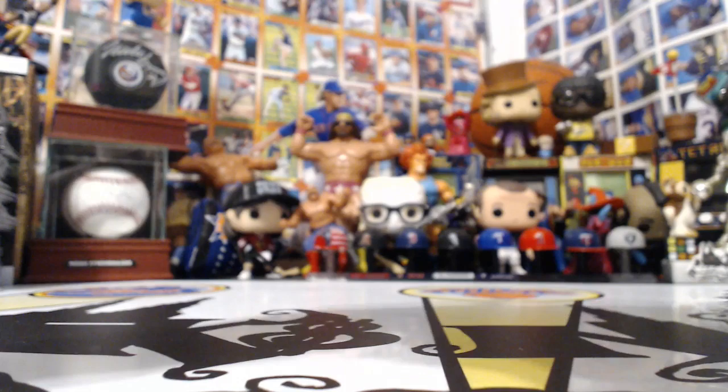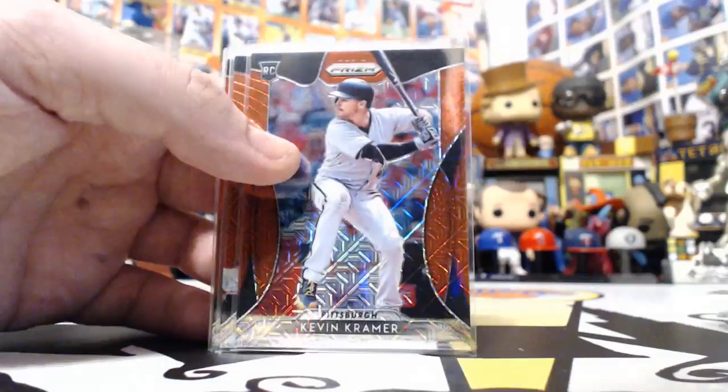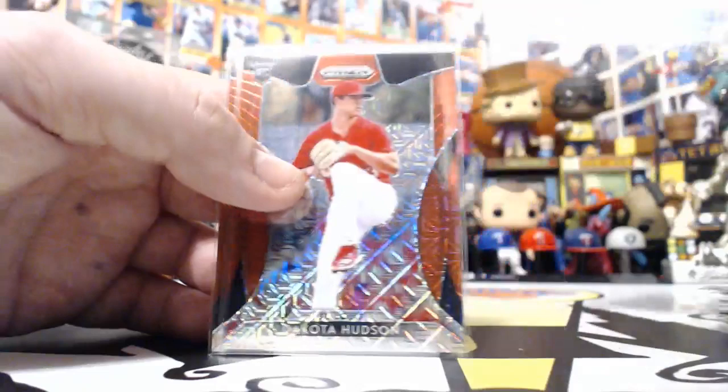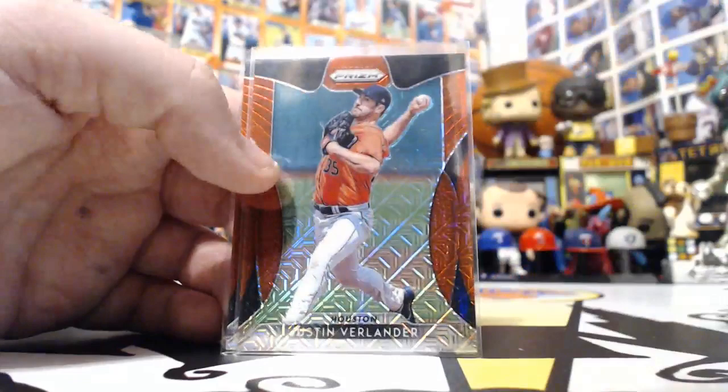All right, numbered to 299, Red Mojo. Odubel Herrera for the Phillies, Mazara for the Rangers, Kevin Kramer for the Pirates, Jon Lester for the Cubs, Alcantara for the Marlins, Chipper for the Braves, Calhoun for the Rangers, Dakota Hudson for the Cardinals, Dale Murphy for the Braves, Verlander for the Astros, Big Papi for the Red Sox.